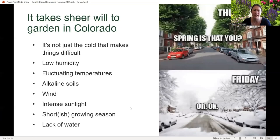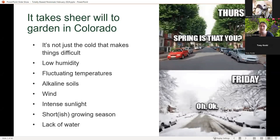It takes a lot to garden successfully in Colorado. The plants that we're going to talk about today are those that are good choices for Colorado. They're going to tolerate our weird conditions. We don't have a lot of humidity. We have alkaline soils that can be tough for some of our favorite plants back from the East Coast. Our temperatures might be 60 degrees one day and minus 20 degrees the next day.